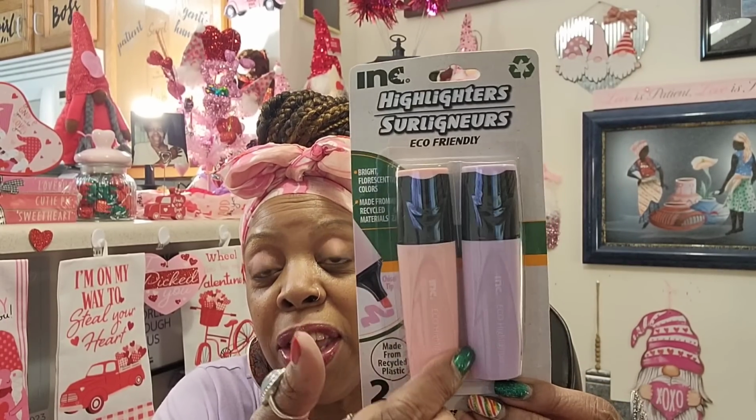But I thought all this eco-friendly stuff at the Dollar Tree was pretty cool, especially for $1.25. You can get two pens in here. The fine liners, you get three. So I thought that was pretty cool. So I got those. And sticking with the eco-friendly stuff, I got some, I don't even know what I'm going to do with this, but it looks interesting.